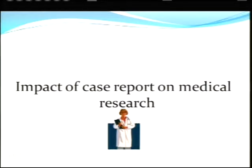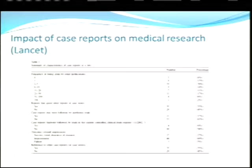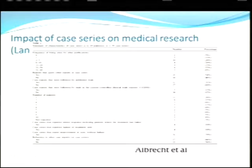What impact have case reports had on medical research? When we look at case reports that were followed by published trials, it was only 17%. This was looking at 64 case reports. Out of that, when you look at the outcome, 27% said it was success, 60% was improvement, and 5% was failure. And when you look at case series, again, those published and followed by published trials, 31%. That's not surprising because it's on case series. But when you look at the reported improvement or cure, 79%, and treatment failure is 10%.